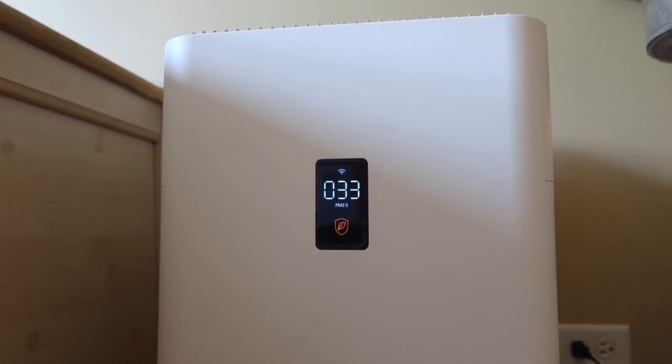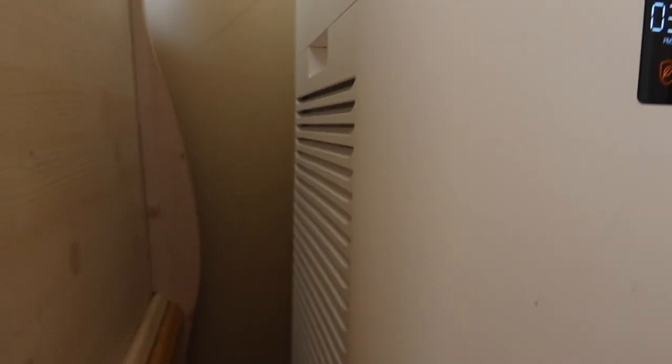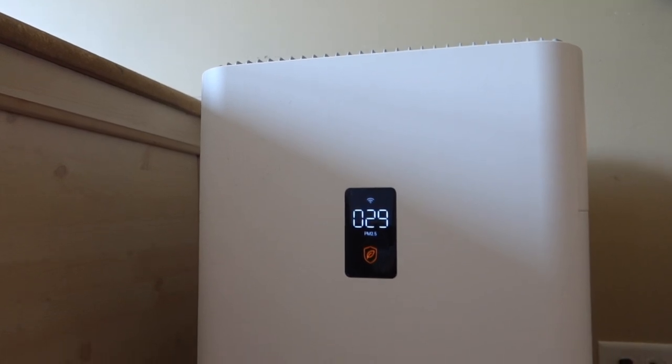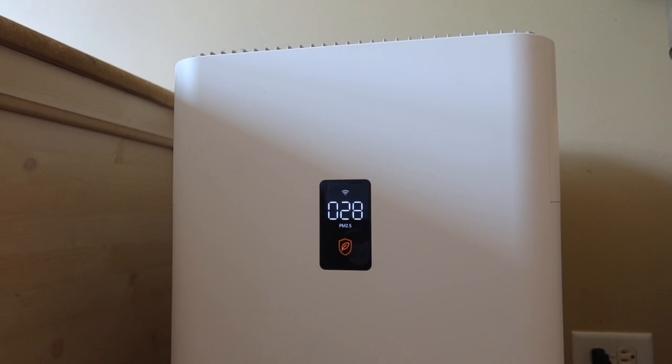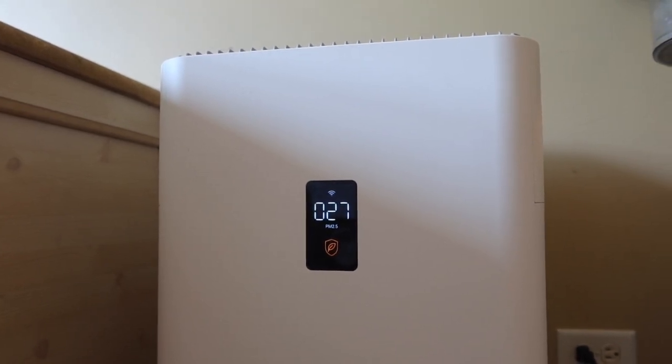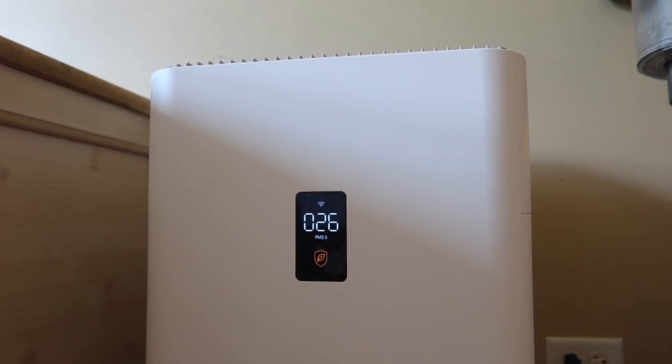There are HEPA filters on each side, which is right there and right there. It can remove and capture 99.99% of all airborne particles, prevents pollen. So it's perfect for allergy season. I noticed that I am sneezing way less than before.